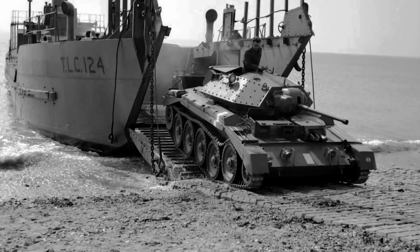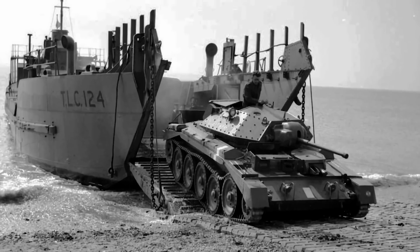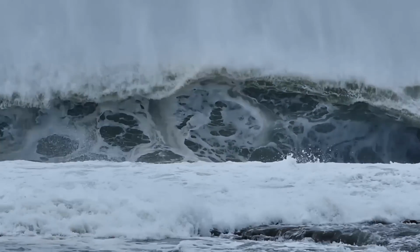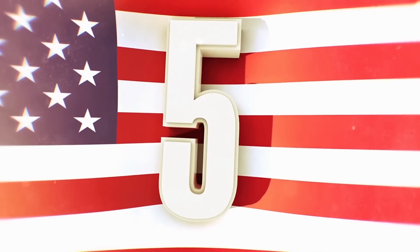LCT-326 and others like it were designed to land armored vehicles and take part in amphibious operations like D-Day. The freshly found ship looks to have gone down in stormy waves, breaking in half before sinking to its ultimate resting place. 5. SS Thistlegorm.